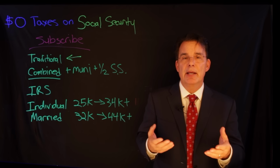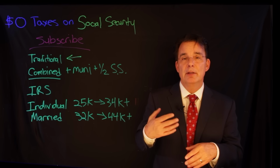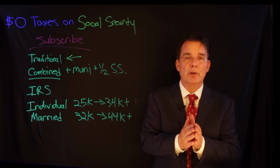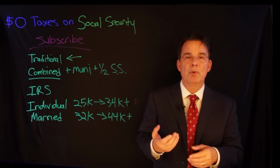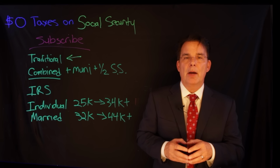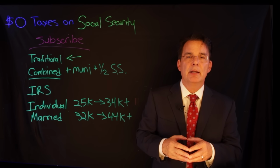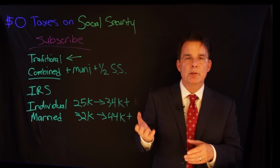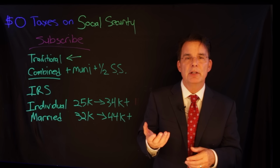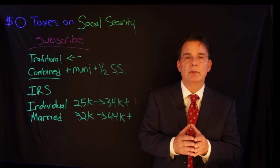Now let's talk about state taxes on Social Security. As of today, 38 states do not tax Social Security. So if you live in one that does tax Social Security, and this is an important issue for you, you can consider moving to one of the other 76% of the states out there that don't tax Social Security. The other option is to use the strategies that we discussed for federal taxes and apply those to state taxes as well. Many states use the same methodology, and if it works at the federal level, there's a reasonable chance it'll work at the state level as well.